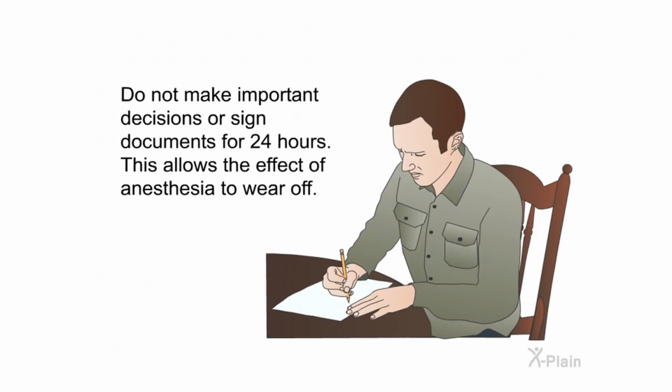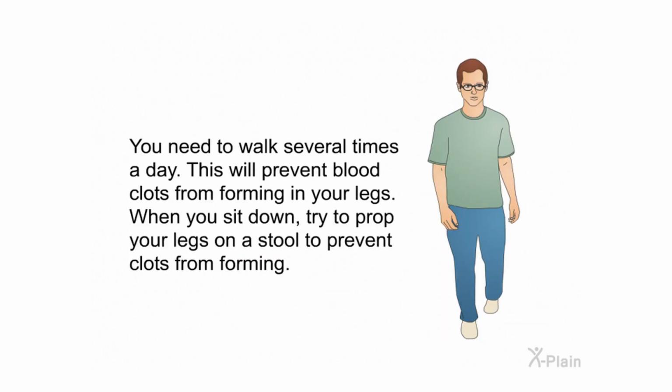Do not make important decisions or sign documents for 24 hours. This allows the effect of anesthesia to wear off. You need to walk several times a day. This will prevent blood clots from forming in your legs. When you sit down, try to prop your legs on a stool to prevent clots from forming.